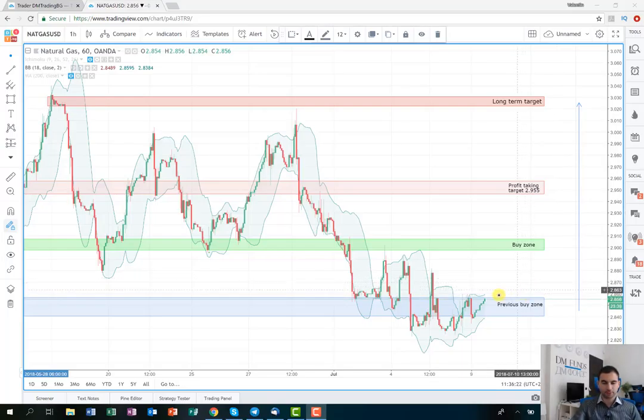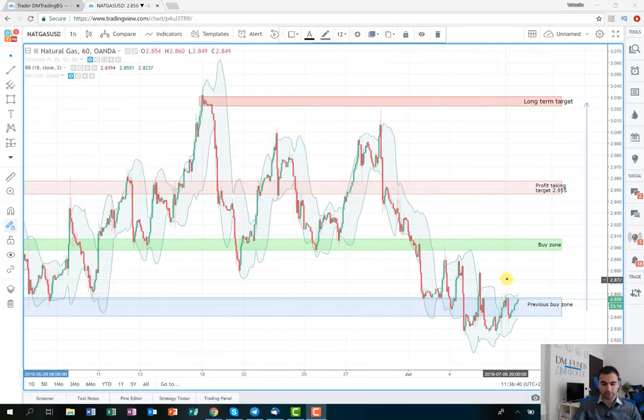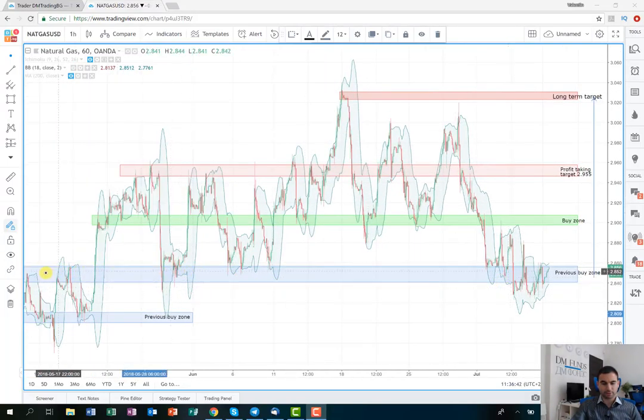Here we can observe that the price has fallen over the past several days, maybe 7 or 8 days, and it's trading in some sort of a range. Now it's making a small consolidation around the levels here. Some of you may know that this was one of our previous buy zones, where we managed to extract good money playing natural gas on the long side. And you can see that we've played it here as well.